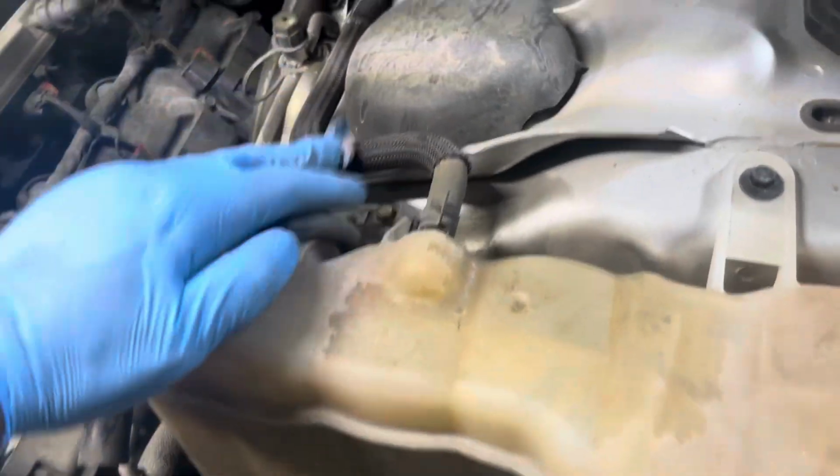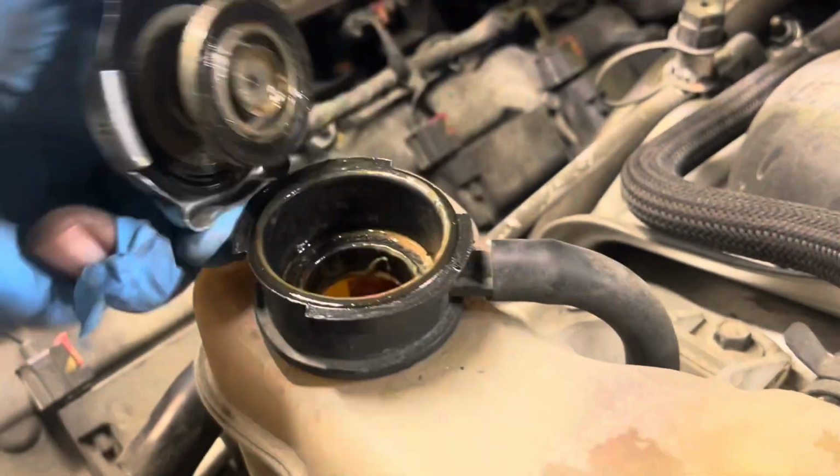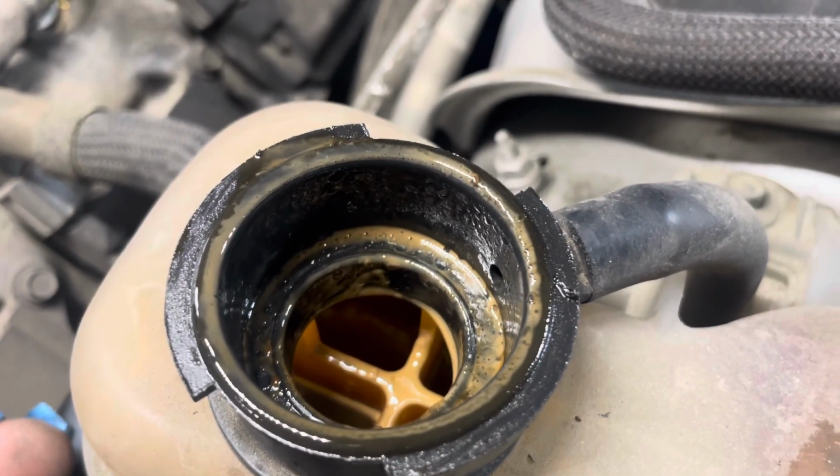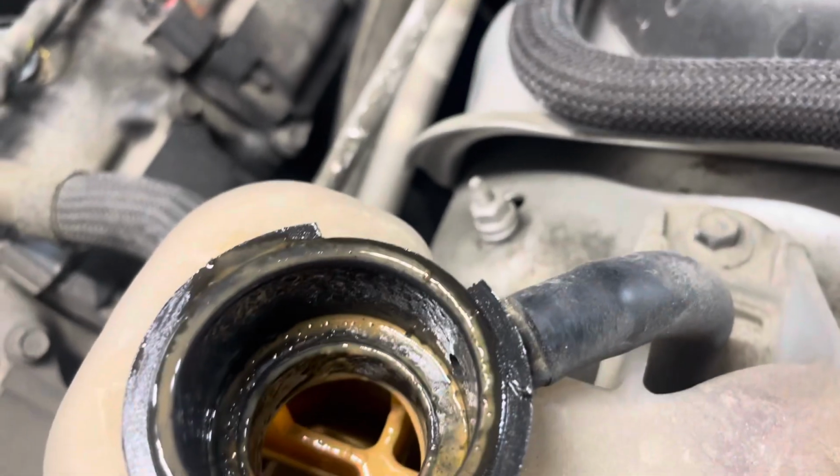So taking off the coolant overflow cap, I noticed that there is some contamination here. What we're seeing is coolant mixed in with oil. So I need to take a closer look at this. Let me take off my thermostat housing and see what's going on there.